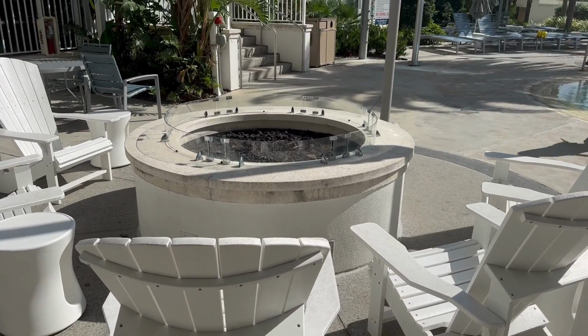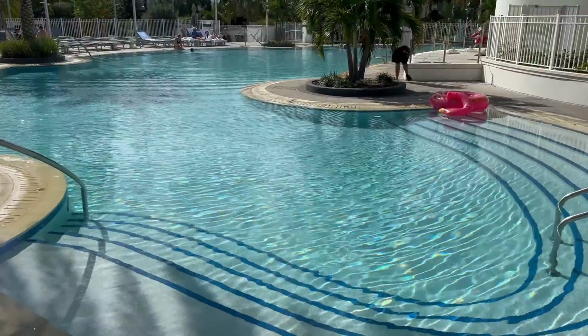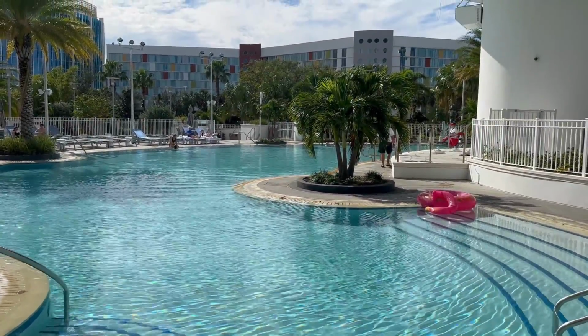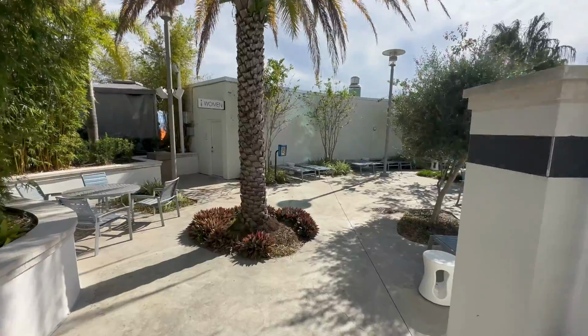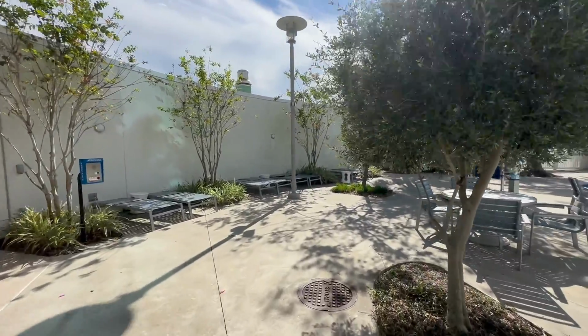They have these fire pits, and a little splash play area as well. Fits nicely around the building, which is kind of shaped like a fidget spinner. So that was kind of interesting during my stay. But overall, not necessarily the most exciting pool area, but it does have all the amenities you're looking for, including a hot tub, that sort of thing.